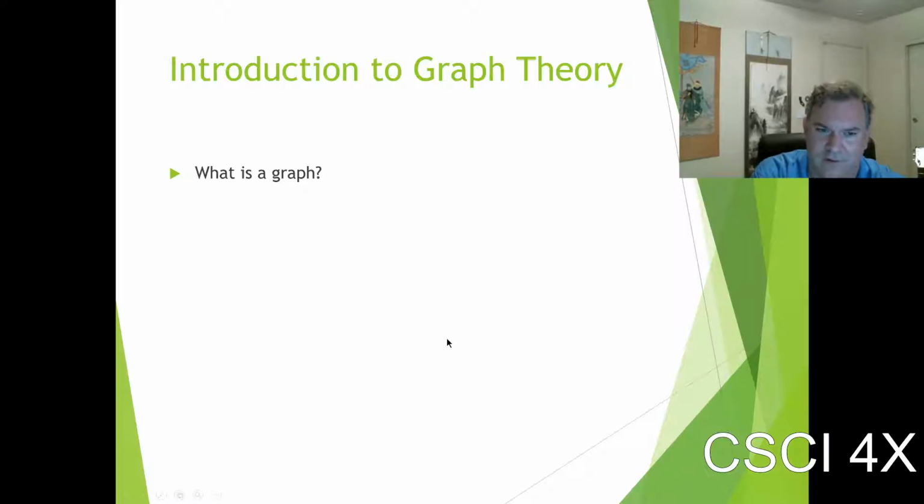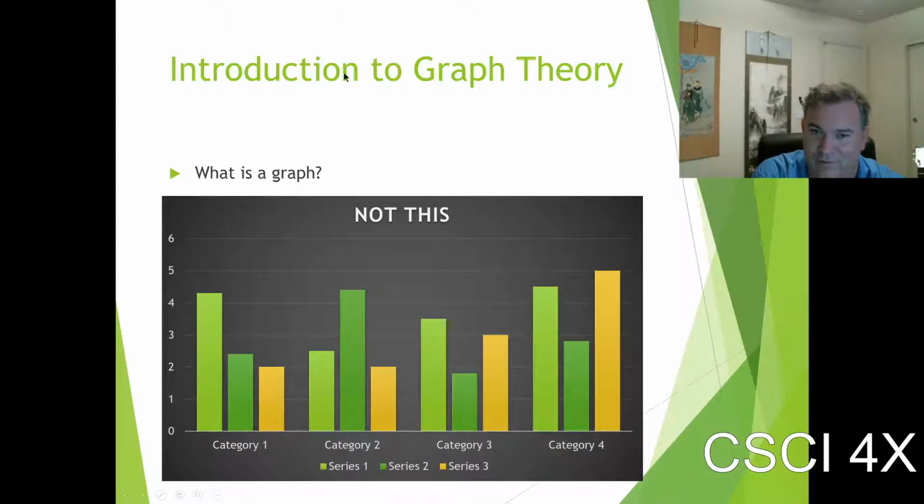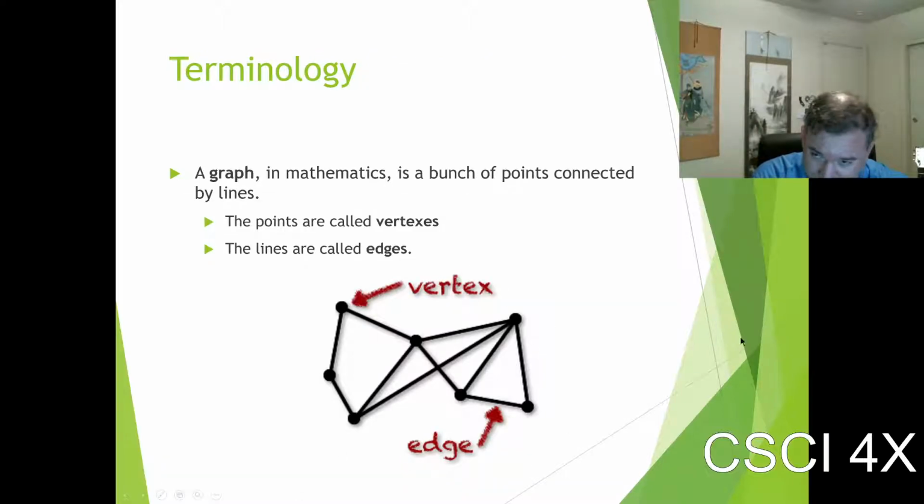Let's go through it. So what is a graph? It's not a bar graph. When we say graph or graph theory, we're not talking about graphing tidal waves or something like that. Not at all. A graph is a bunch of points connected by lines. That's it. That's the super high-tech, complicated, terminology-laden way of putting it. It's a bunch of points connected by lines. What do they represent? Anything. What does a point represent? Something. What does an edge represent? Some relationship.